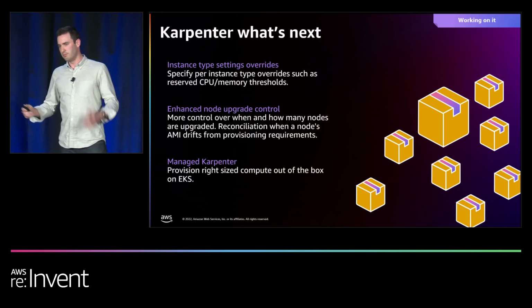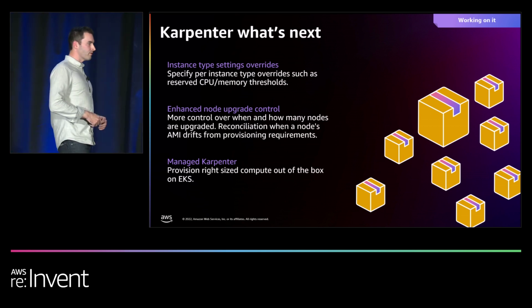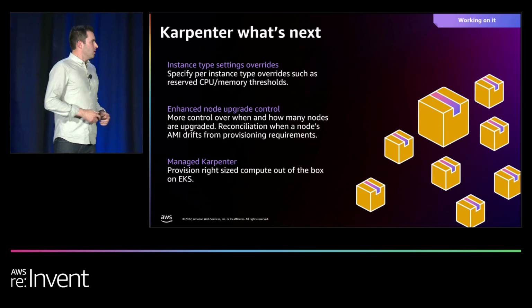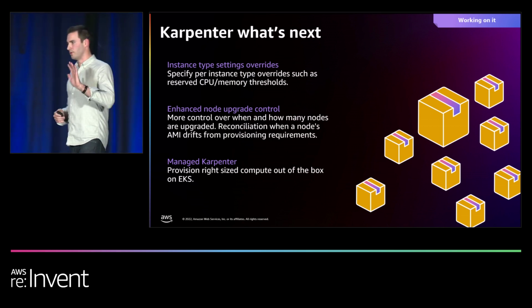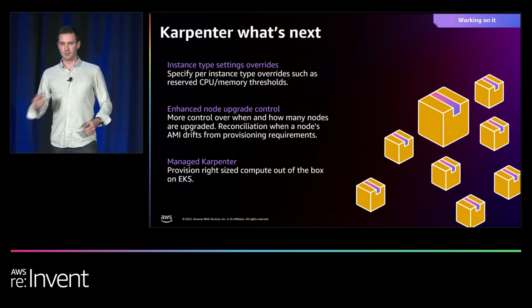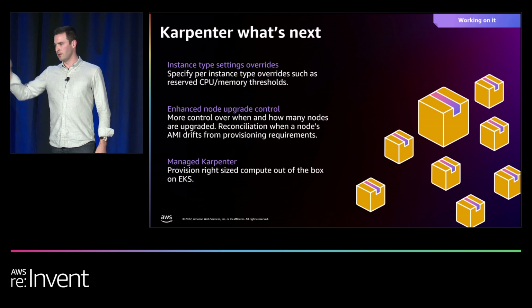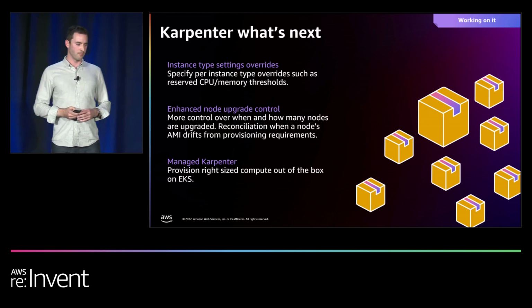And then a lot of that work will be getting Karpenter to version 1.0. It's production ready, but there's a couple of features that we're waiting on before we give it the 1.0 moniker. And then after that, the focus will be on making Karpenter really easy to use for EKS. So we're going to fully manage it. Karpenter has that unique chicken and egg problem where it has to run somewhere before it can provision other workloads. So we're going to make that super simple on EKS where you don't even have to think about it.